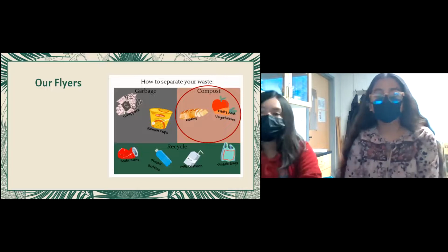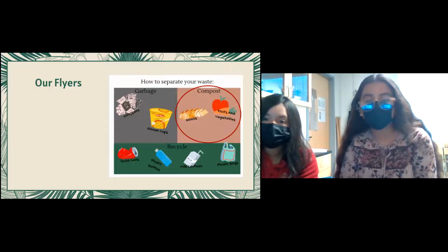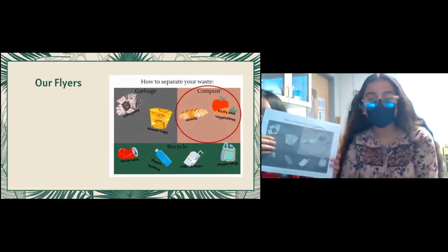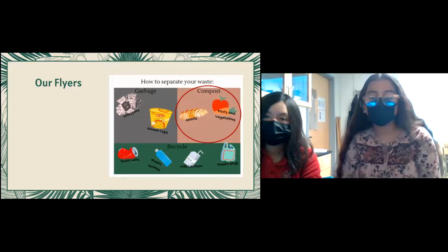Our flyers. We created these flyers in order to tell everybody how they would separate all their waste in lunch. So we told them where they would separate their recycling and their garbage. And for our composting, we put what can be composted so they know what they can give to us so we can compost later.